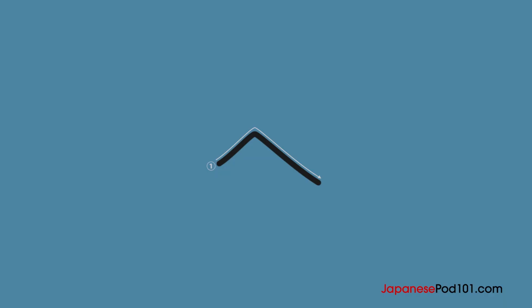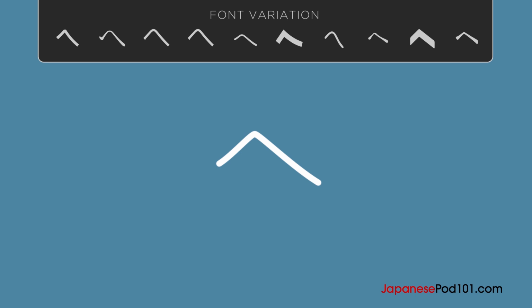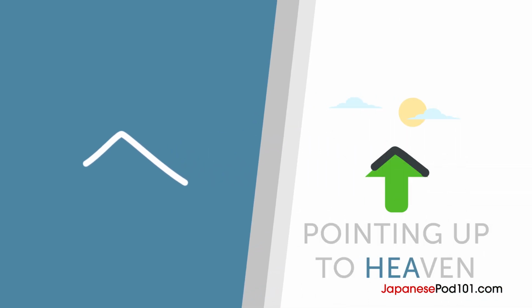Next is the hiragana character he. It looks like it's pointing up to heaven, where the sky is. Let's modify he with the dakuten. It's now pronounced as be. He, be. And when he is modified with a handakuten, it will be pronounced as pe. He, pe.